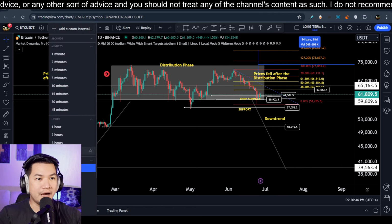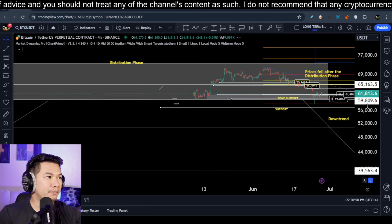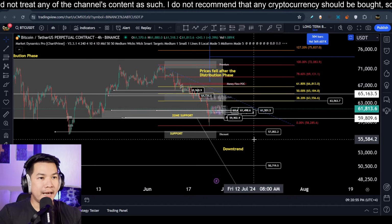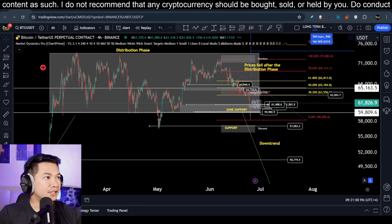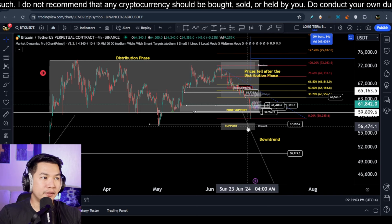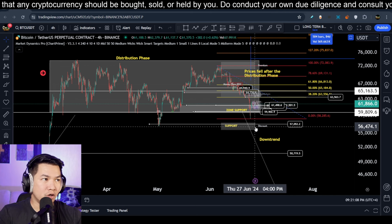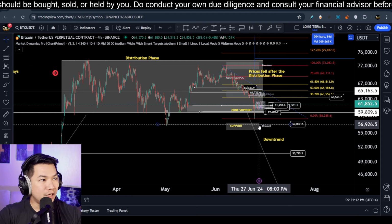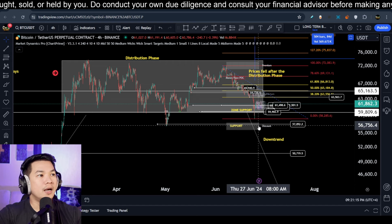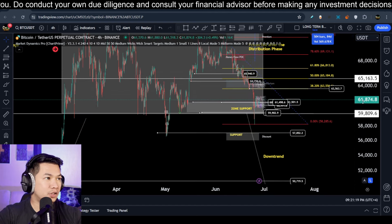Let's see if we still have that massive order block, of course, using the Chart Prime indicator, guys. So looking at the 4-hour time frame, I think that massive order block is not there right now, but this is still in confluence with our discount zone. So there is also a high probability that we might get a short-term bounce once the price gets to this level right here. So these are just the short-term supports that we need to keep an eye on.